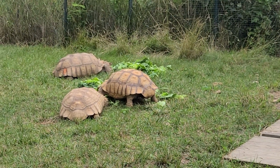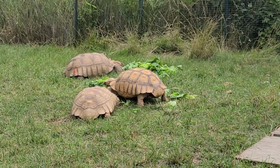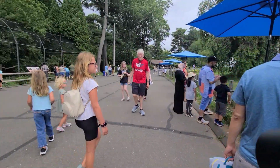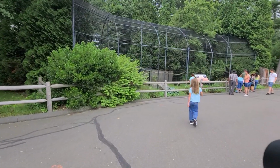Guys, so we have 3 turtles, 3 big turtles, right? As soon as you enter the zoo. Wow. Gigantic. Look at that.